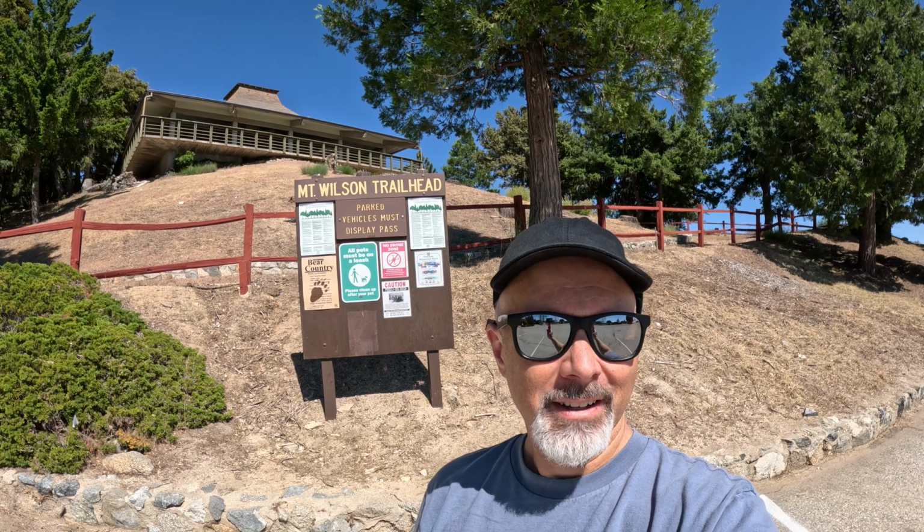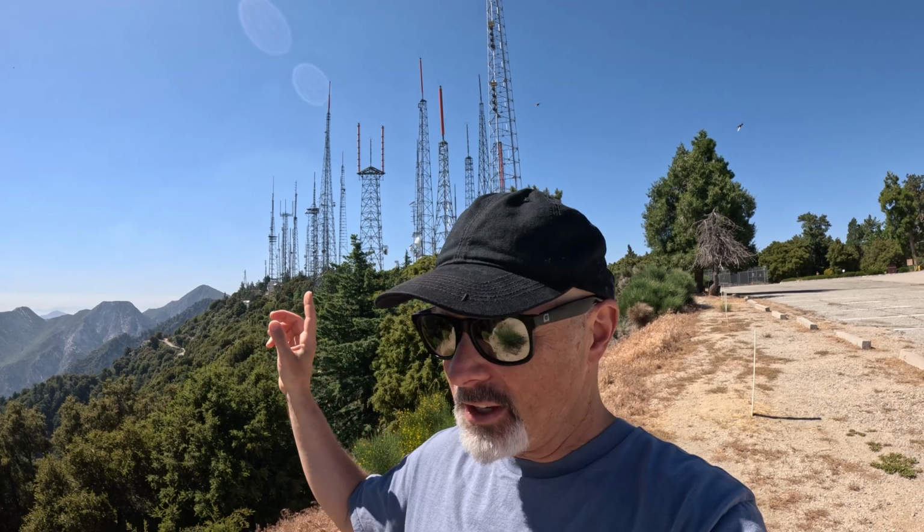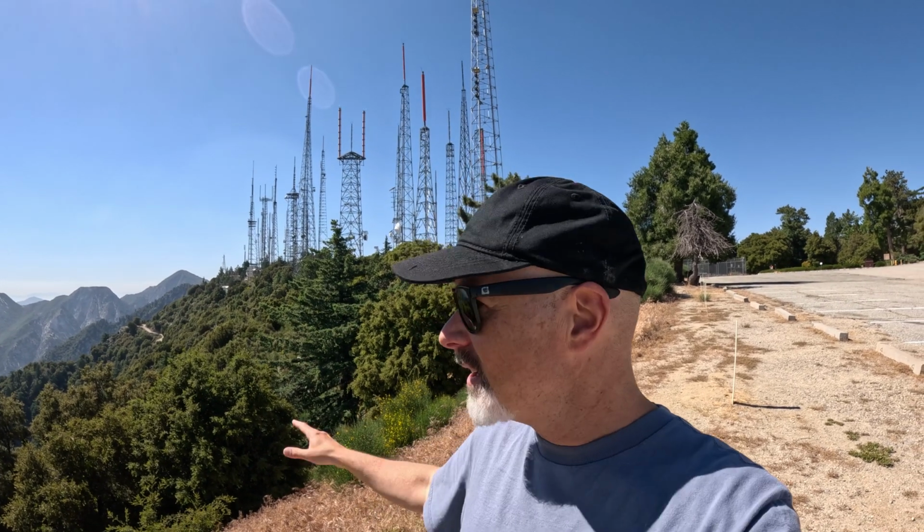All right, so we made it. We're here, Mount Wilson Observatory. Just parked and we're gonna go check out the views right over here. Just behind me, you can see all the communication towers that send television and radio signals down to Los Angeles. They're housed here on top of Mount Wilson. And we're gonna just walk over this way and get some great views of the San Bernardino Valley and the Los Angeles Basin. It's a little hazy again today.